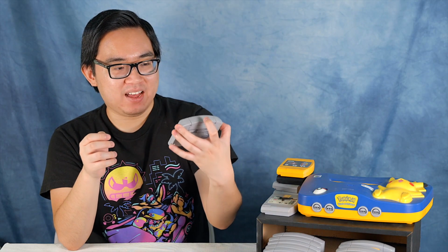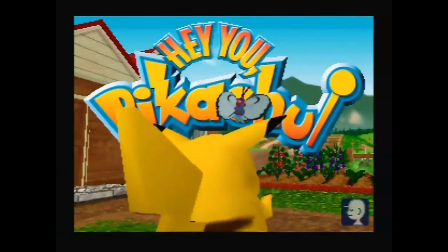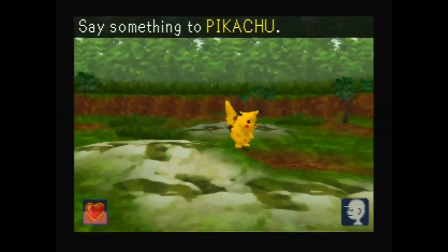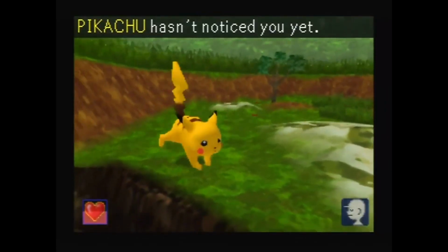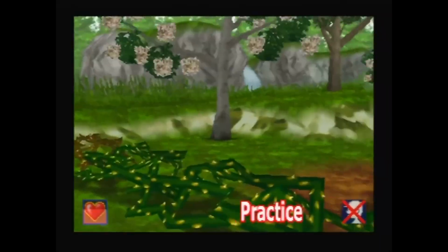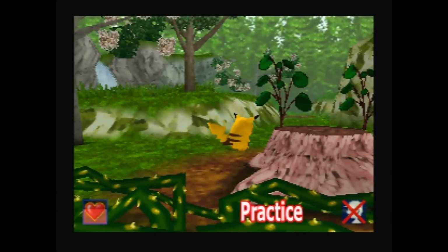Next up, we have Hey You, Pikachu. This is a game that I've tried to play multiple times, but I could never get it to work. I had the whole microphone accessory and everything, but every time I would plug it into the N64 and try to talk, nothing would happen. I remember when I was a kid, I would get so frustrated at this game because I just didn't know what to do. I had this stupid yellow microphone. I was trying to talk to Pikachu, it was just a mess.